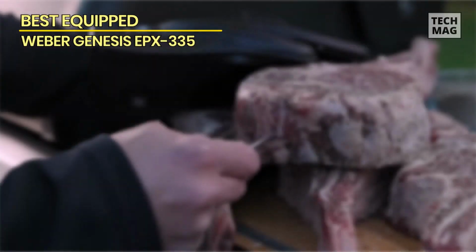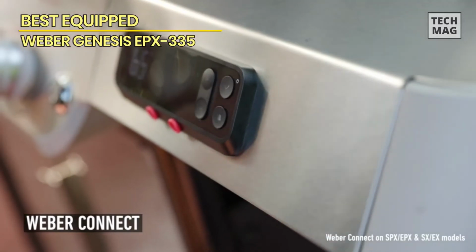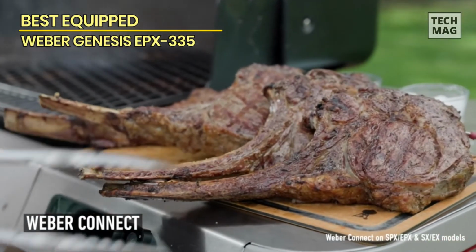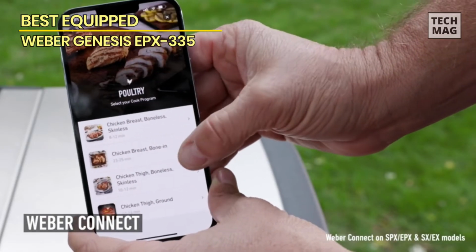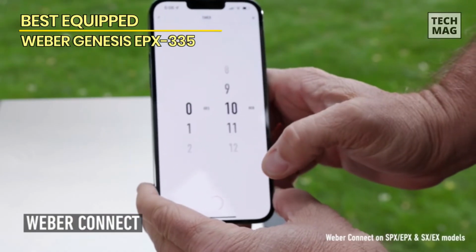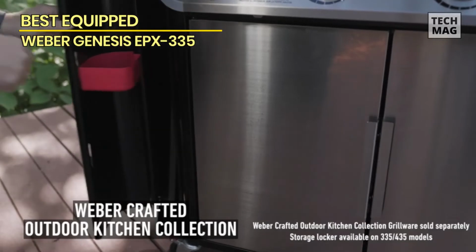The Weber Genesis, even in 3-burner form, is a big old barbecue, with a huge cooking area and plenty of power when it comes to delivering searing, consistent heat. Building it takes about 2 hours, and you'll need somewhere to store the huge box it comes in until you're finished. But the solid construction feels built to last. It's super simple to use, and a clever grease management system means it's easy to keep clean too.